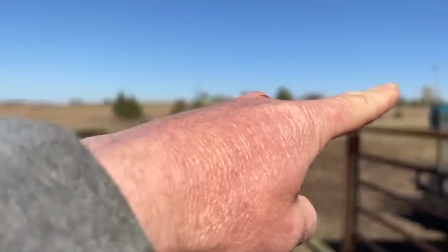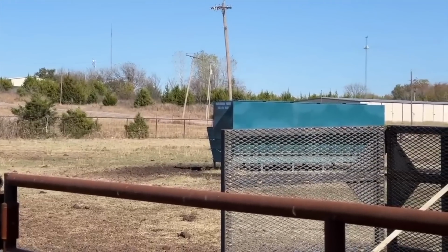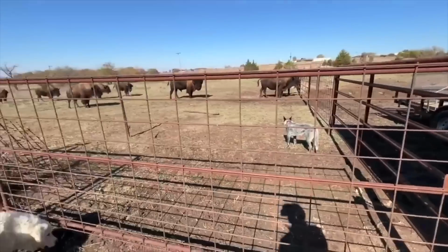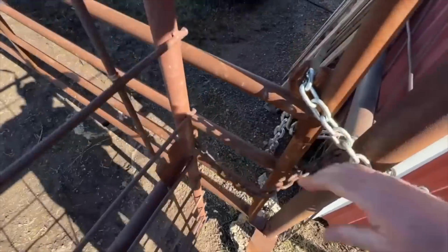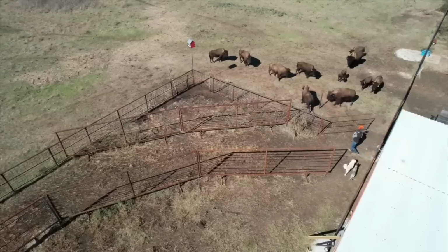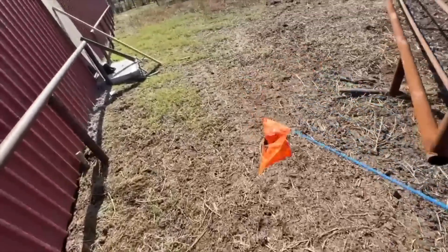They want to go over here to the blue feeder is where they want to go right now, which is a good thing. But we're gonna open up this gate right here where I am, and we're gonna see if they'll come through and I'll start sorting them out and just try to catch their calves. Come on, Mike.